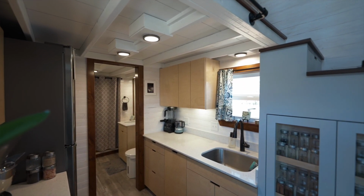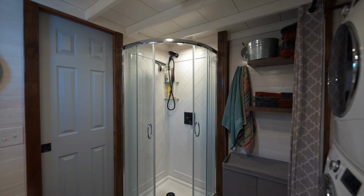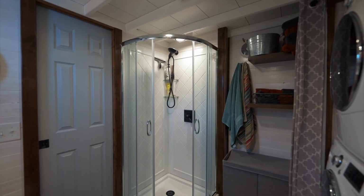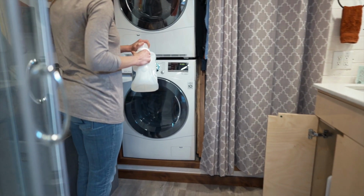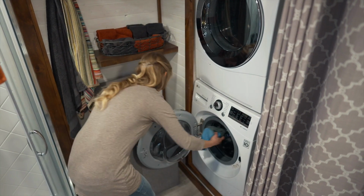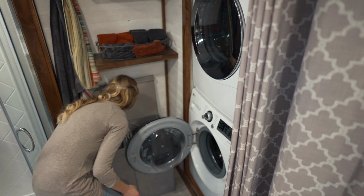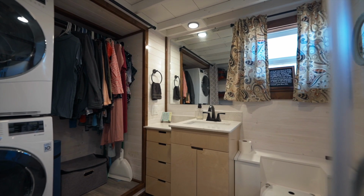We also didn't want to compromise on the size of the bathroom. It seemed like it was going to be kind of a hassle squeezing past each other all the time when we're getting ready for something. So we built a pop-out on the end of the trailer that has allowed us to have full, separate, stacked washer and dryer units. And that's just been awesome. And we also have a lot of hang-up clothes and other items in that closet area.